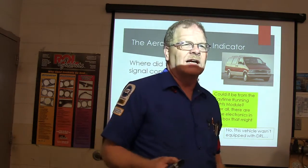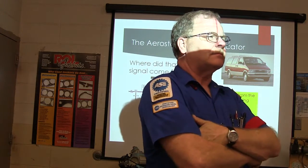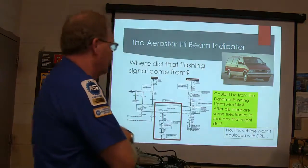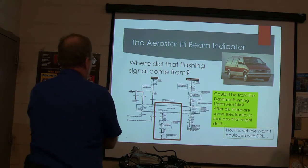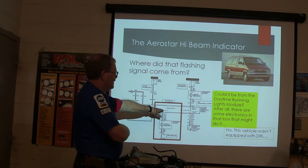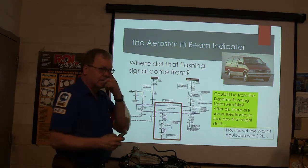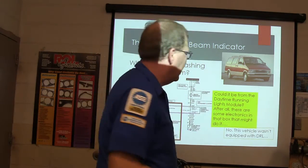So what are you going to do next? Somebody give me an idea. You got to figure out what's wrong with this as quickly as possible. See, the high beam indicator on this one wasn't even connected to any electronic box. If it had been, we'd suspect this, but it wasn't connected to that because that was just jumpered out.